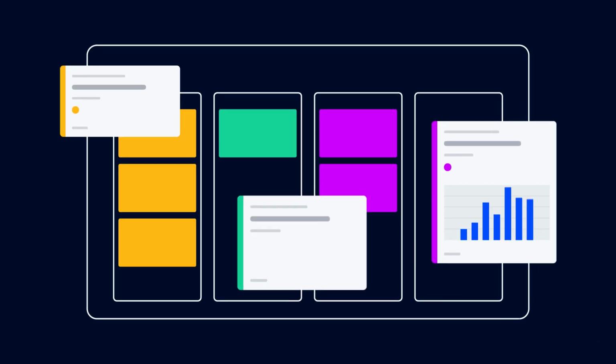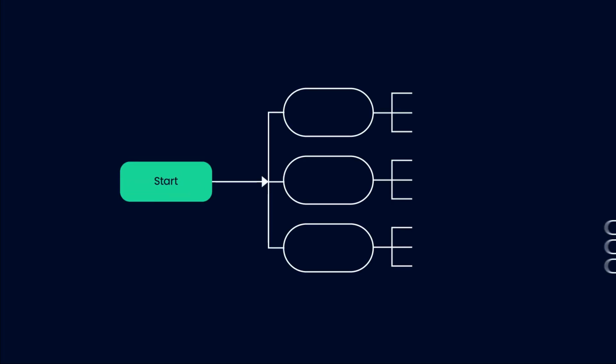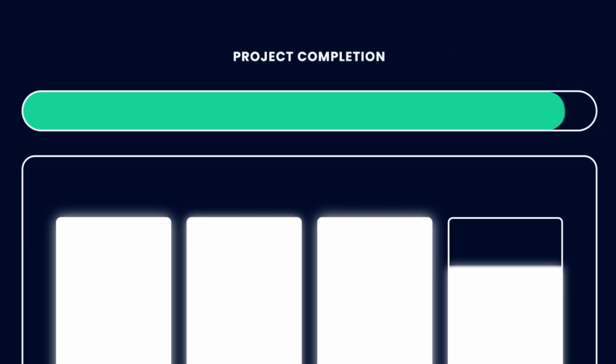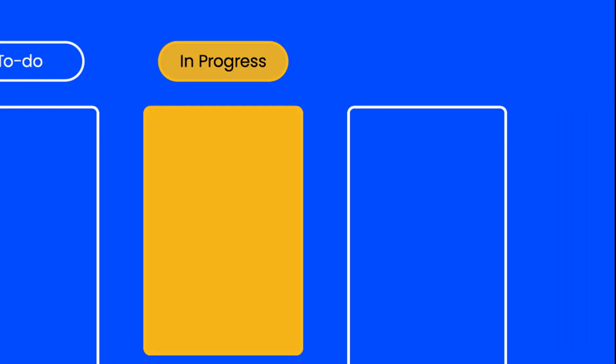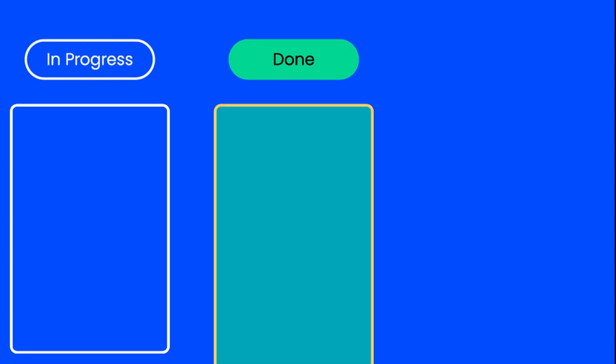Let's dive into the powerful project management tool known as Kanban. So what is Kanban? First and foremost, Kanban emphasizes the visualization of the project workflow. By representing tasks and their progress in the columns of a Kanban board, teams gain a clear visual understanding of the project status. The columns are typically broken out into 3 primary categories: To Do, which includes tasks that a team needs to address but hasn't started yet; In Progress, which lists the tasks that are currently underway; and Done, which features tasks the team has successfully completed.